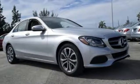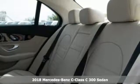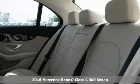It's a 2018 Mercedes-Benz C-Class. Muscular yet graceful, thrilling yet serene. This C-Class is the precise balance of all things Mercedes-Benz.